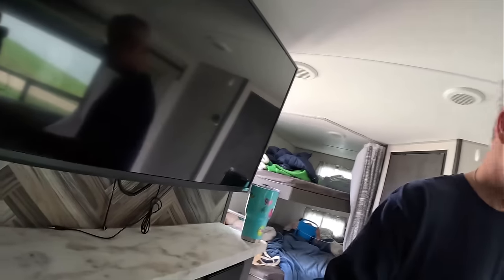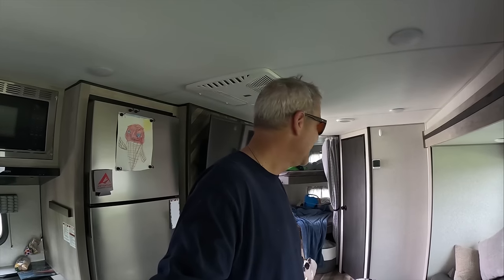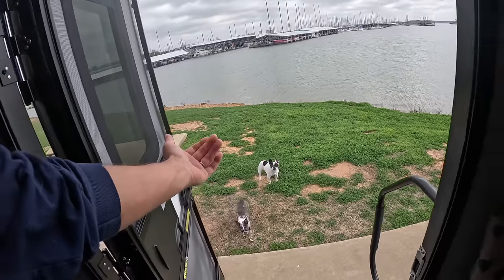Where's Ella? In the bathroom? No. Oh, okay. Why? Well, because I cleaned the tanks, so. Gang, that's a wrap. Our dogs are ready to go home. Come on. It's kind of funny.